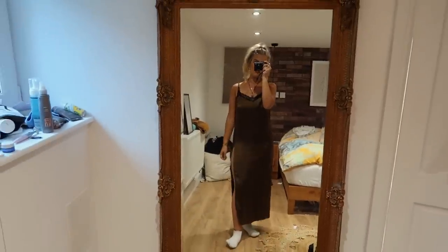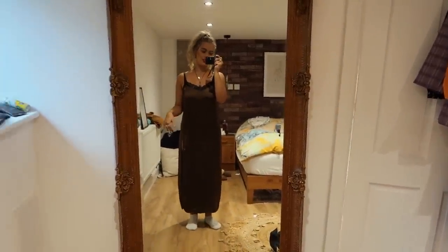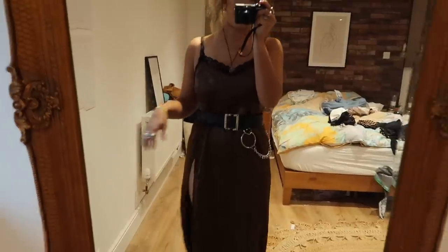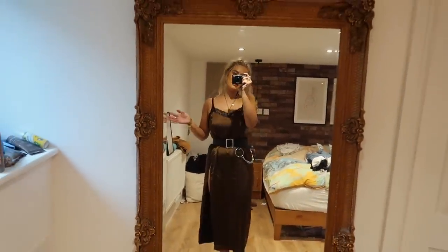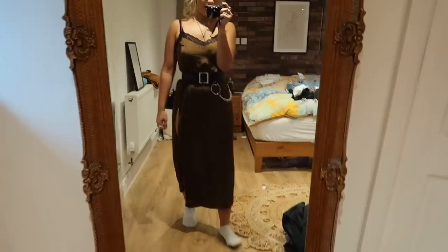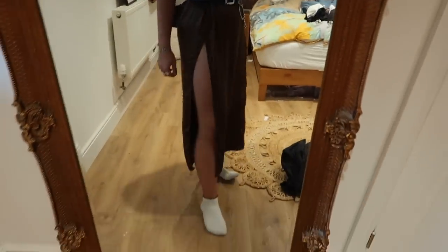Here is the Motel dress. This one, the neckline isn't quite as flattering, but again, I would definitely belt this. Let me do that now. That's a bit more like it. Just a little bit more flattering, cinches me in at the waist, and it also lifts the slit a little bit. I absolutely love how big the slit is. Very sexy. Anyway, guys, that is all of the new bits I've recently treated myself to restock my wardrobe.